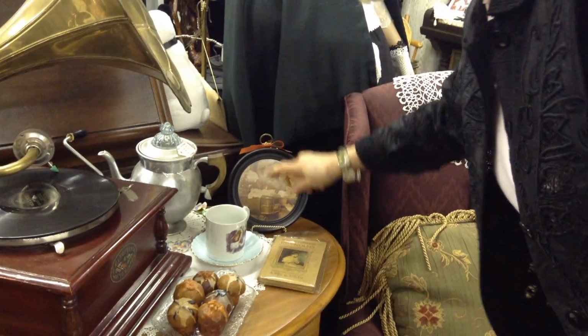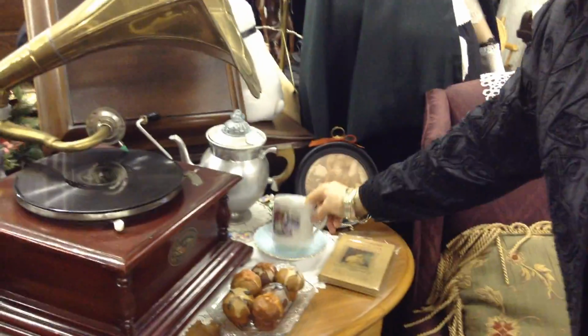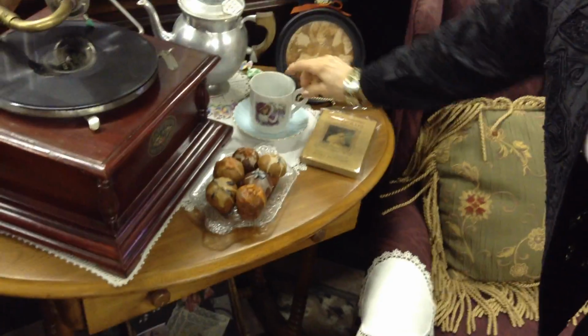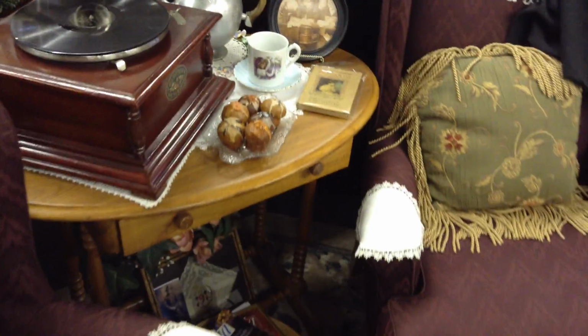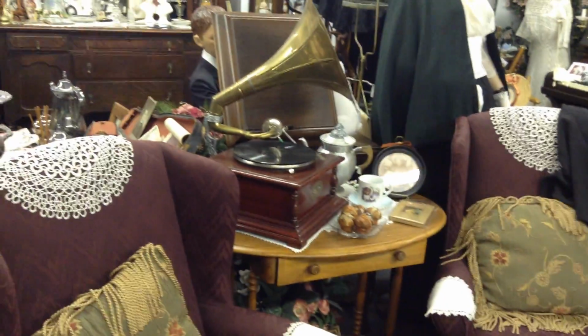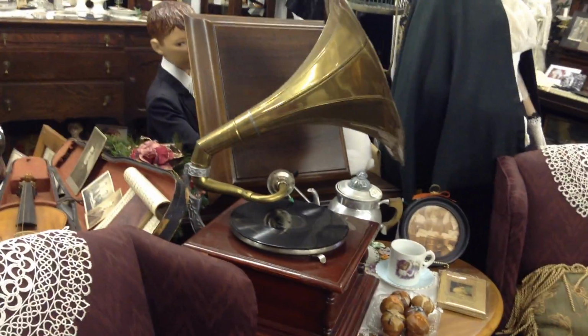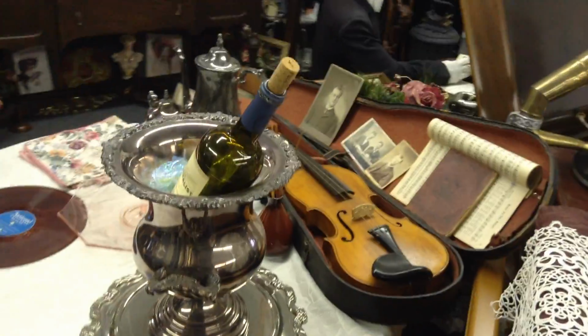Oh, here's my grandma at the sewing machine again. Old coffee cups. I love the old coffee cups. Old books. I'm a sucker for old books. Let's go around this way. This is a Victrola type or a record player that is probably a marriage of two things and maybe not totally authentic. But my grandkids had fun winding it up.